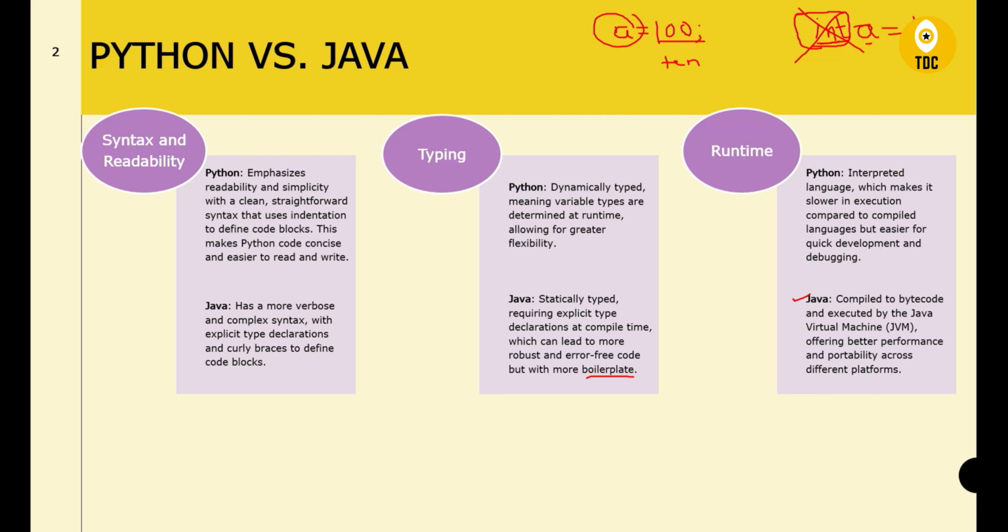But if you take the entire execution, it might be slower compared to Java. But that's not the point here. The point here is that it is quicker for development and debugging. In terms of Java, it uses a JVM, which offers better performance and portability across different platforms. And Python also gives that portability. The only difference in terms of runtime is that Java is faster in execution, but Python is faster in development and debugging.